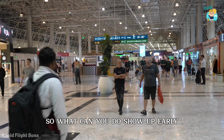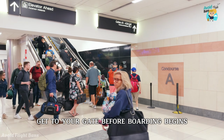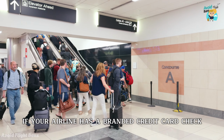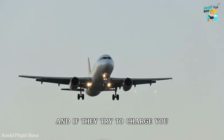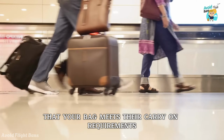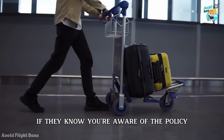So what can you do? Show up early. Get to your gate before boarding begins and stand near the entrance without crowding it. If your airline has a branded credit card, check if it includes earlier boarding. You might already be eligible. And if they try to charge you, politely ask to board with your group and be firm that your bag meets their carry-on requirements. Gate agents often back down if they know you're aware of the policy.